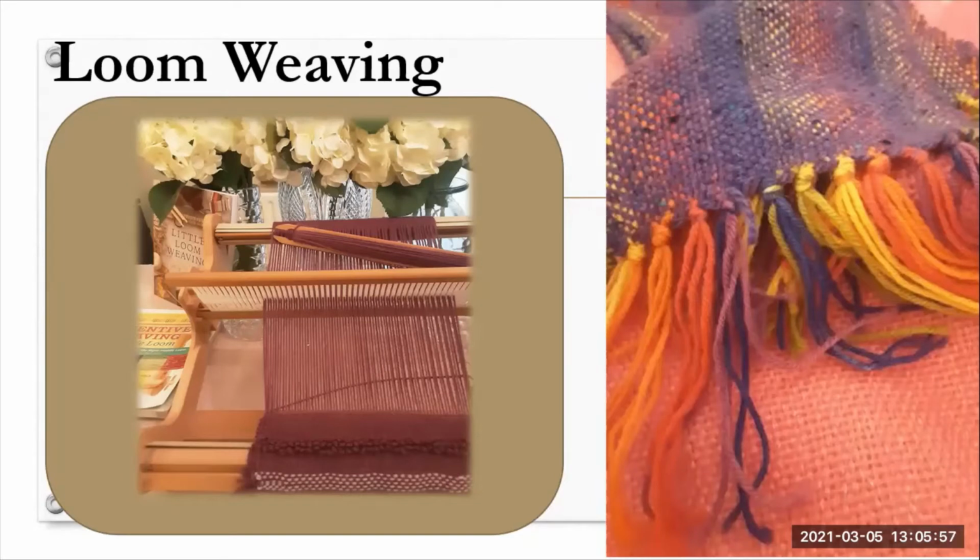In this slide here, we can see weaving, and there's a sample of 2 woven scarves, one in wool and the other using mohair and silk, and these were woven on the rigid heddle loom.